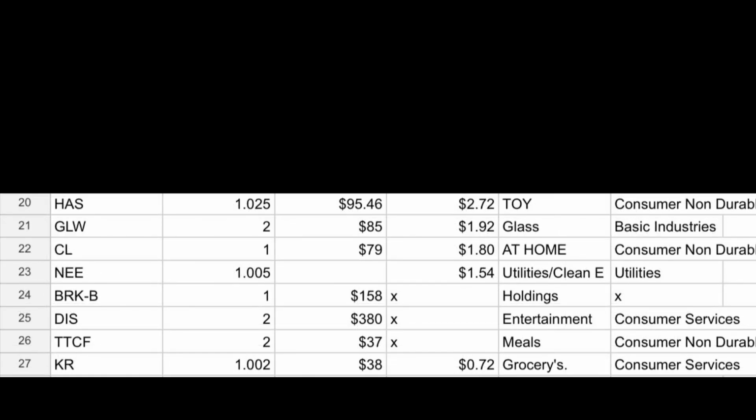The next stock I want to show you guys is one of my underrated ones. It is Hasbro. I think Hasbro personally has established itself as the leader in the toy industry. They have a lot of licensing agreements with Disney and other well-established brands. I think anytime there is a holiday, like Easter or Christmas, Hasbro is a great buy.